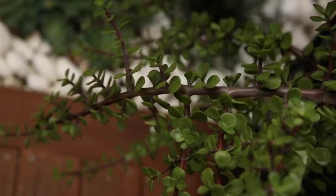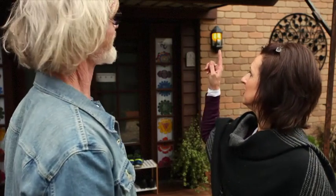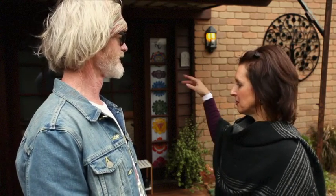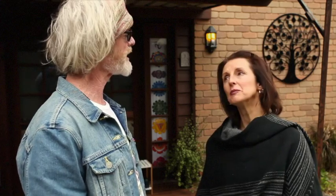Well, Jen, you've done a wonderful job with the outside area, and I believe you've done a bit of recycling as well. Oh, yeah, this awning here was originally the door, the great big door that pulled across as the work shed. There was a mezzanine floor inside and some old benches, and we ripped all that out. There was no roof, so it was pretty basic. You've created now a beautiful yoga and meditation studio. Would you like to come and have a look? Why don't we? Okay, let's go.